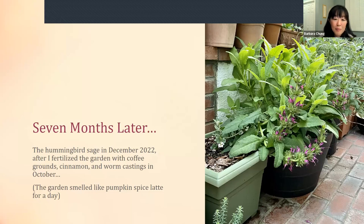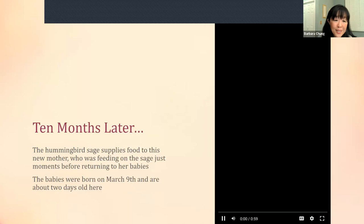So yeah, I cut the plant back, trusted she would grow, and oh my goodness, did she ever. And then when I talk about kind of needing to give up something good to become something better and have more of an effect, I want to show you this plant's impact 10 months later.